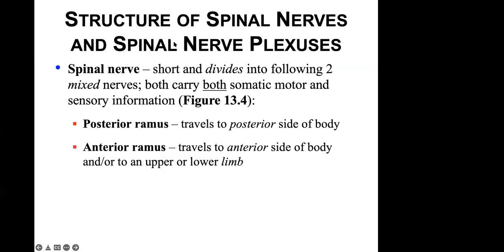So a spinal nerve is short and it divides into the following two mixed nerves. Both carry both somatic and sensory information. On the posterior ramus, this will travel to the posterior side of the body. And the anterior ramus will travel to the anterior side of the body or to the upper and lower limbs. So all spinal nerves are mixed nerves, unlike the cranial nerves, which could be sensory or motor.